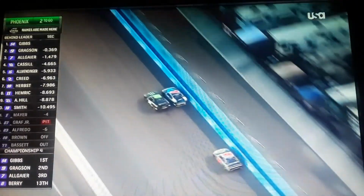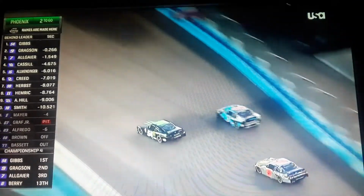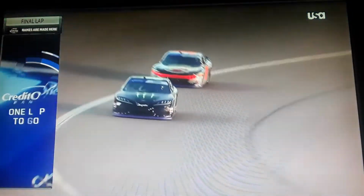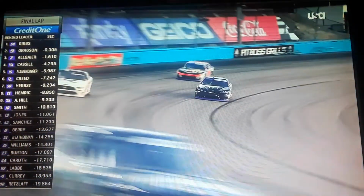He's going to battle, Sam, Ty, fighting back on the outside now, not giving Ty Gibbs that line. And here comes Gragson. Through 3 and 4, he's not there, though. It is 1 lap to go. Presented by Credit One Bank. What will Gragson do if he's able to get to him? Can Gibbs stay in front? The lap traffic once again coming into play.